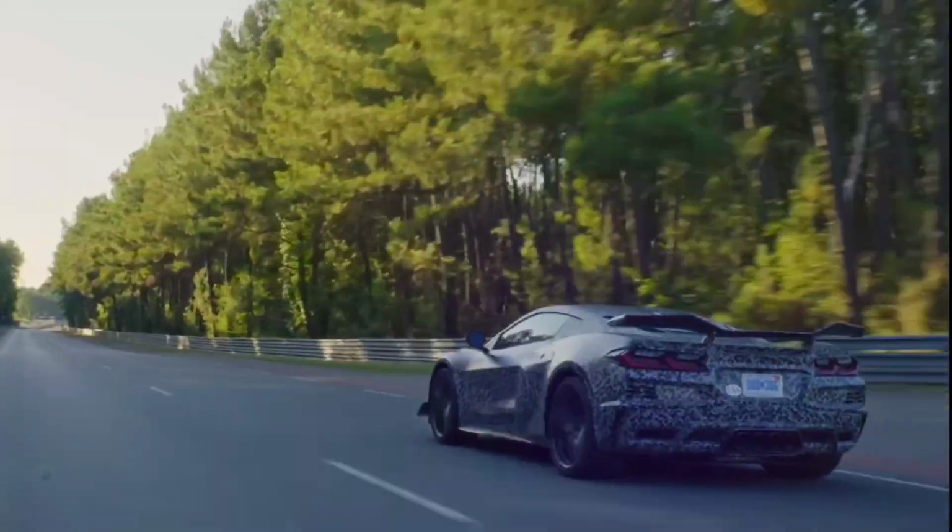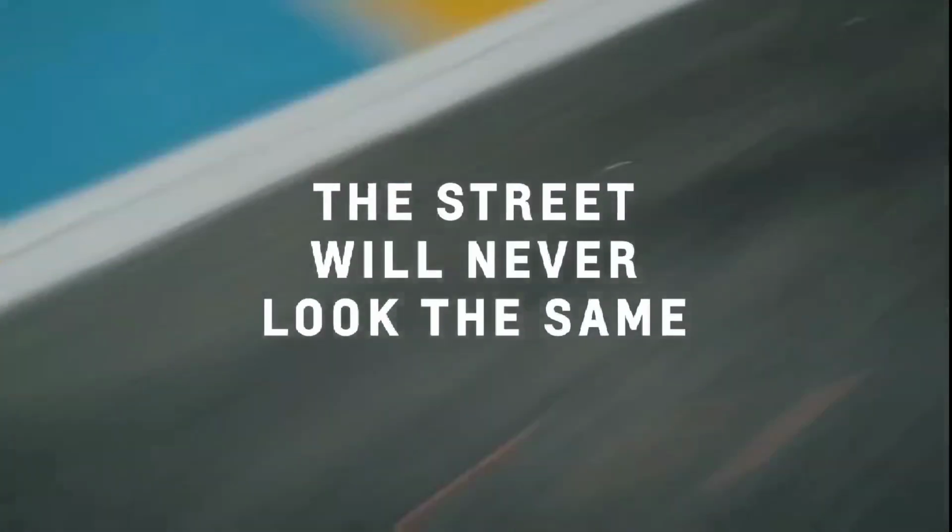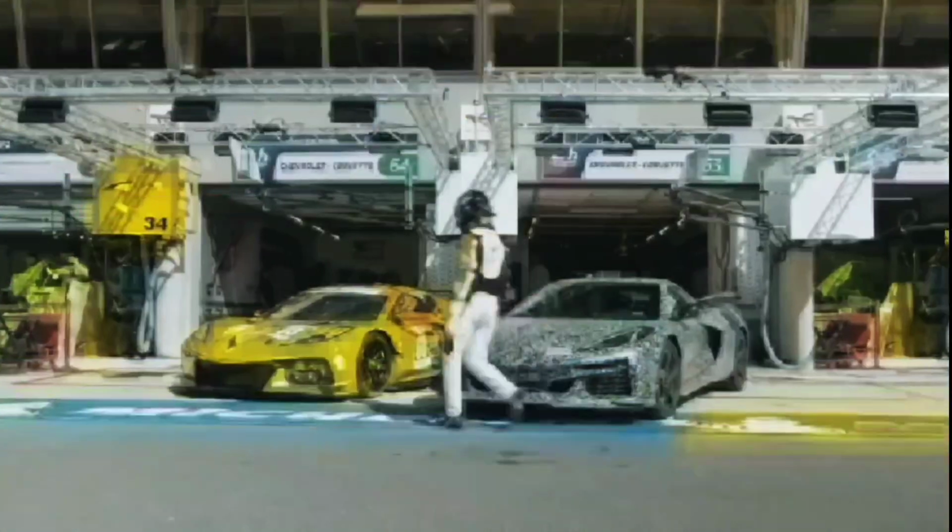But anyway, guys, let me know what your thoughts are on not only the Z06 reveal, the potential of an E-Ray out in testing, and a reveal shortly thereafter the Z06. A lot going on, but very exciting stuff.